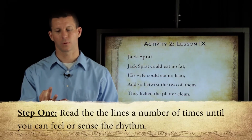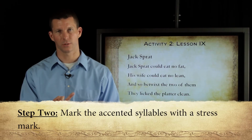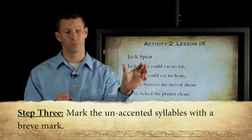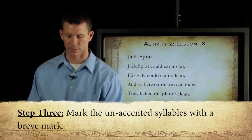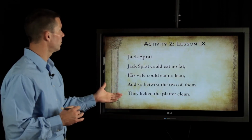Number 1, read the poem quietly to yourself, figure out where you should bob your head. Number 2, put in your stresses. Number 3, put in breves over all of the rest of the vowel sounds that you see, all the rest of the syllables that are there. So here's a new example, one that we have.